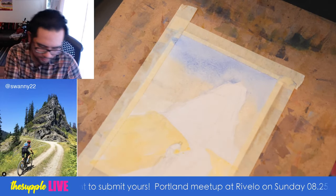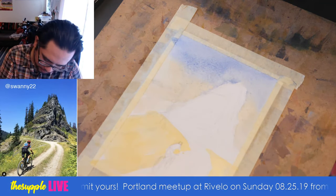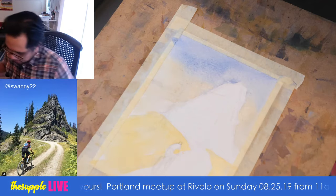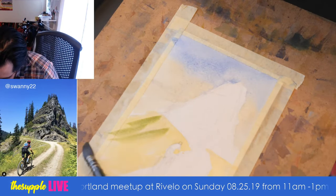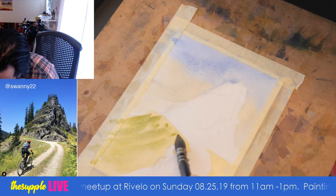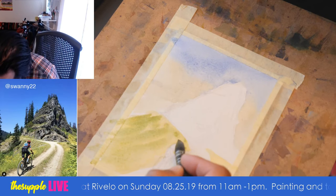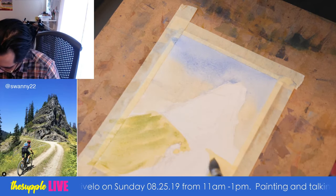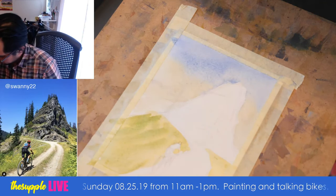And while it's wet, I'm gonna touch in some green. So this is one of the cool things about watercolor, is that it does a lot of the work for you if you let it. And since it's wet on wet, it should still kind of bleed in without a harsh gradation. So let's do that on the other side.